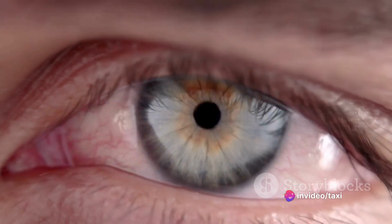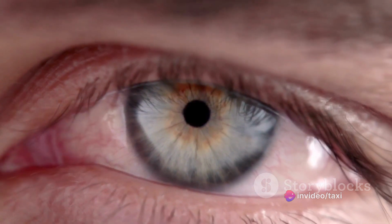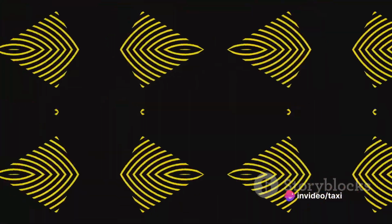You see, our eyes are always moving, making tiny adjustments known as microsaccades. These micro-movements are crucial for our vision, constantly refreshing the image we see. Now imagine a static image designed to exploit these microsaccades. The image is still, but our eyes are not. As a result, our brain interprets this as movement in the image itself.